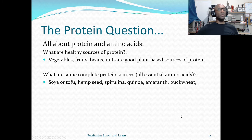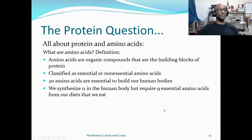So what are healthy sources of protein? Vegetables, fruits, beans, and nuts are good plant-based sources of protein. What are some complete protein sources as it relates to plants, which contain all essential amino acids? That would include soya or tofu, including tempeh, hemp seeds, spirulina, quinoa, amaranth, and buckwheat, to name some.